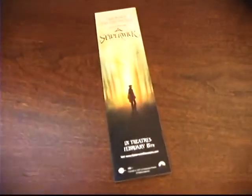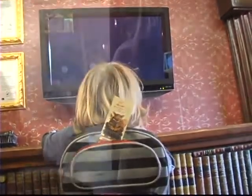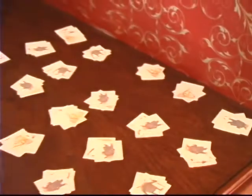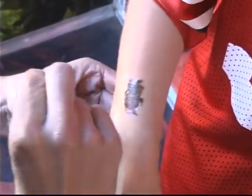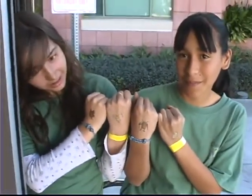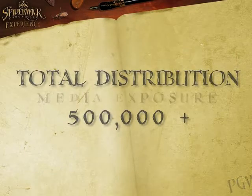At schools, Spiderwick Chronicles bookmarks were handed out to additionally brand the experience and help get the marketing message home to mom and dad. Additionally, temporary tattoos featuring various creatures from the film were handed out as participants exited the experience. In total, more than 500,000 premiums were distributed throughout the tour.